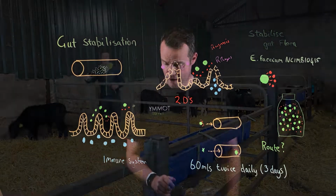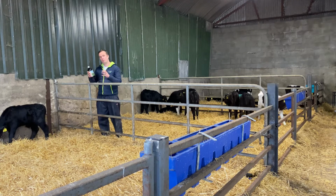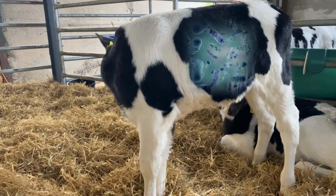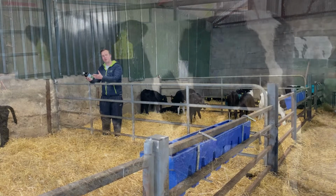So back out to the farm. Okay, so that's just gut stabilization or gut flora stabilization. But what really excites me talking to vets and farmers is about the other practical uses. Particularly, we think 70% of the immune system is in the gut in the calf. You know, gut health really drives everything for our young calves.